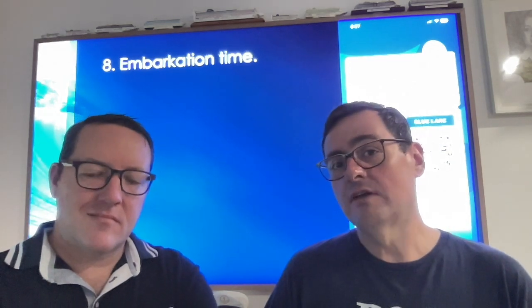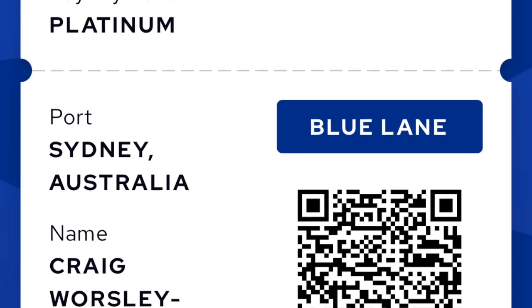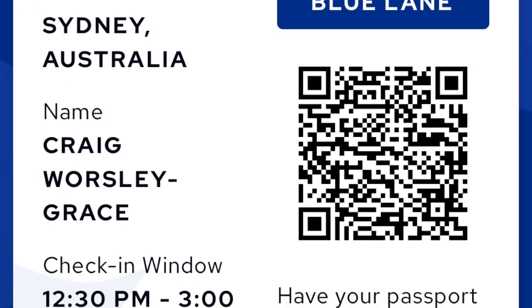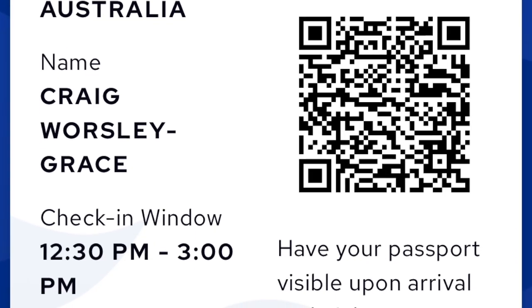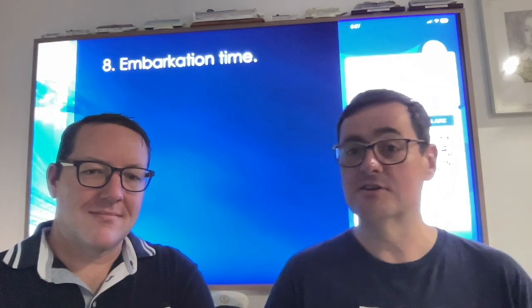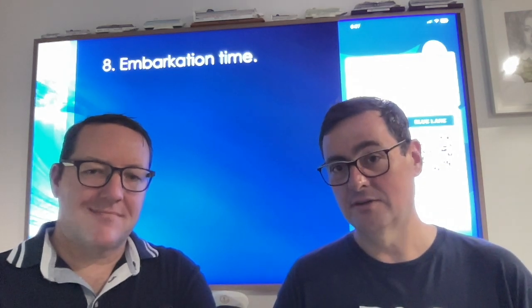Yeah, I also recommend now, as you can see on this boarding pass, and again I'll put an image of it on the screen, there's a bit more of a window, so we've got 12:30 to 3 o'clock. Another tip from a couple of people who've done quite a few cruises is sometimes it is worth getting there at 12:30, because a lot of people have the same idea that we generally have, which is to come a little bit later in that window.